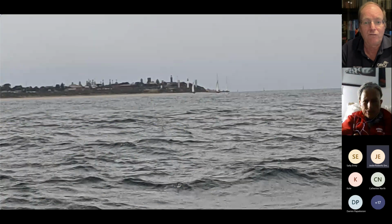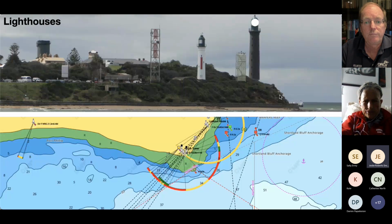This is what the lighthouses will look like when you're in the heads. Again, you can see there the Eastern marker, the centre one, and the red, which is going to mark the Western Channel. And then in the background, we have our black lighthouse.